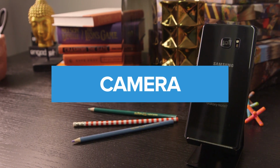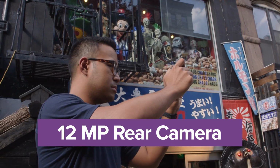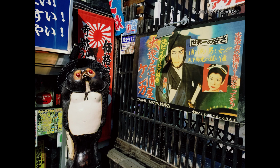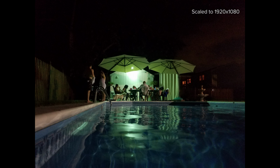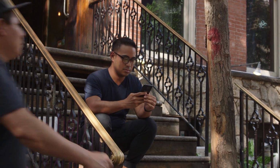The similarities don't end here either. The Note 7 also has the same 12-megapixel camera as the S7 siblings, and it's still perhaps my favorite camera on any Android phone. Photos I took came out bright and punchy with loads of detail, and since the pixels on that sensor are pretty big at 1.4 microns, low-light performance is generally very good as well. The Note 7 feels like a very familiar device in a lot of ways, but that doesn't mean Samsung hasn't tried to mix it up.